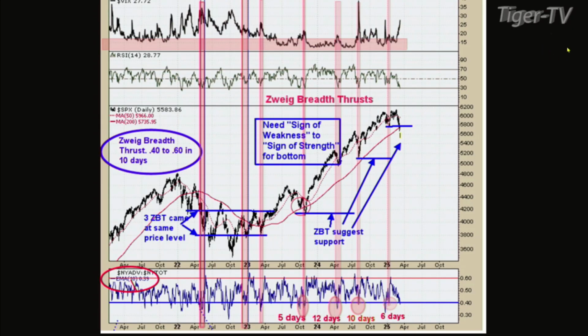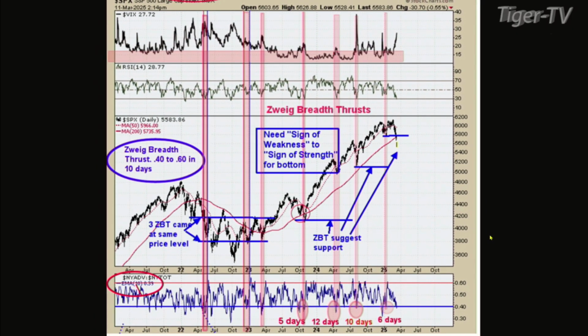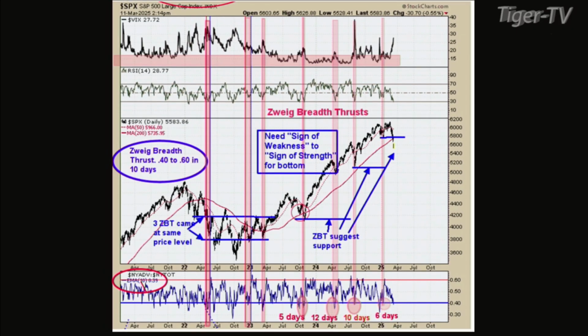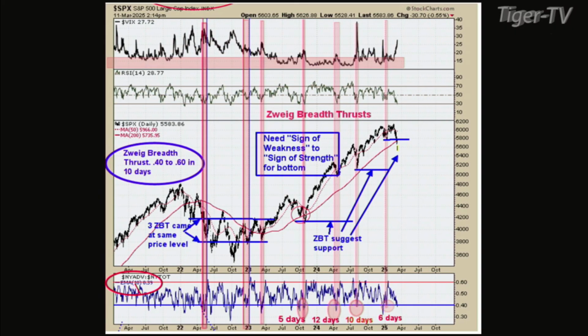Now, if we do get that signal and the market takes off next week, if you look at the bottom window, that's the Zweig breadth thrust indicator. I covered it on your show several different times, but it needs to get below 0.40. And the reading today was 0.39. So we got there, and now it needs to rally to 0.6 in 10 days. 10 days is 2 weeks. So this week maybe just stays around this 0.4 area or even lower, I don't care. But over the next 2 weeks, I want to see the Zweig breadth thrust indicator go from 0.4 to 0.6. And if it does, that opens a whole new door to the upside.